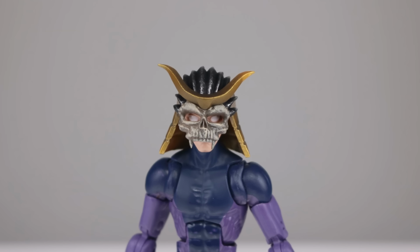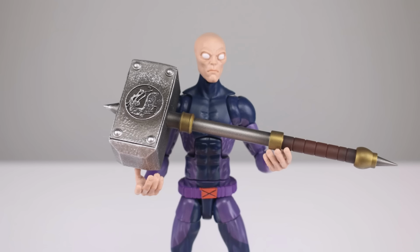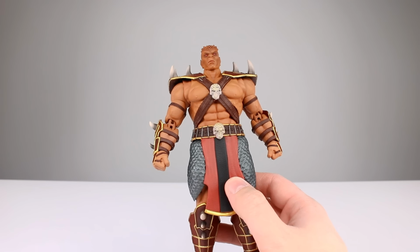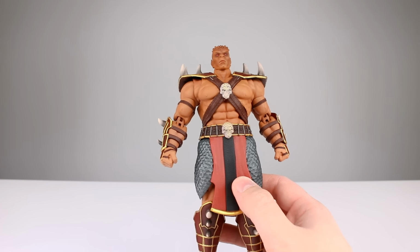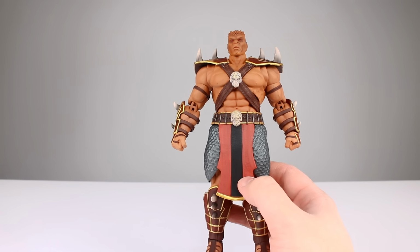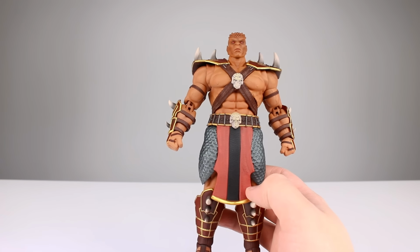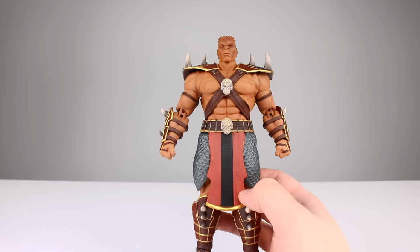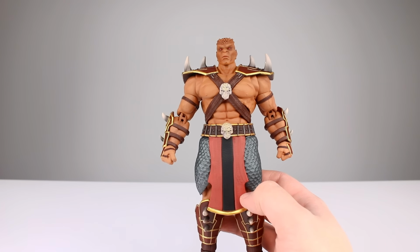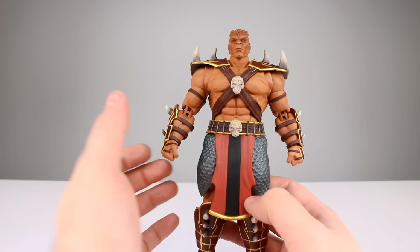And then for weapons, you get his 2 different spears. I guess they're spears. That's pretty good. And you get his hammer, which is pretty nice. I like that. It's not a floppy hammer. It's a nice, stiff, rigid erect hammer. It's a very good one. Okay, so I'm going to say accessory-wise, especially for this one, since I'm including the throne, 9 out of 10. If I'm not including the throne, I'm only going to do 8 because there's no effect part other than the green spear, which is fine, but, you know, it is a review.